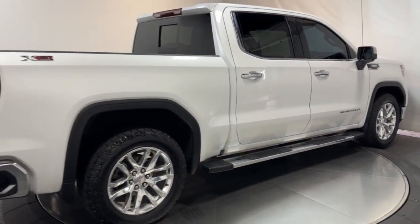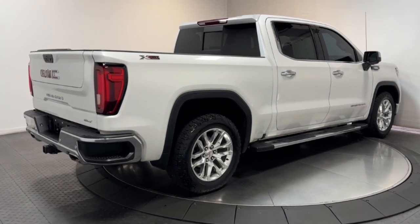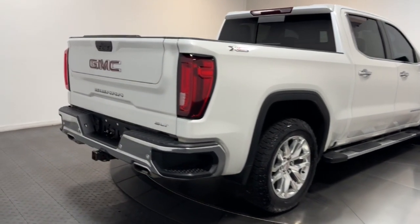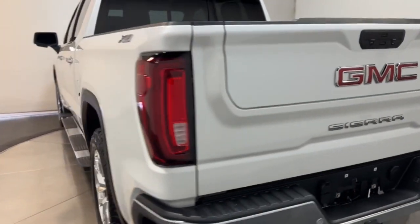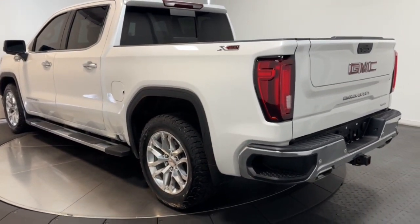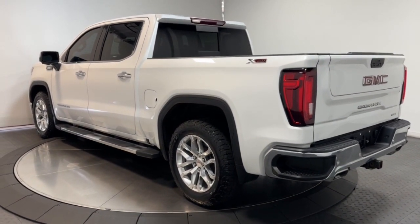These are just some of the great options this vehicle comes with: fog lamps, four-wheel drive, remote engine start, 8-cylinder engine, satellite radio, steering wheel audio controls, dual zone AC, leather wrapped steering wheel, Wi-Fi hotspot, trailer hitch.